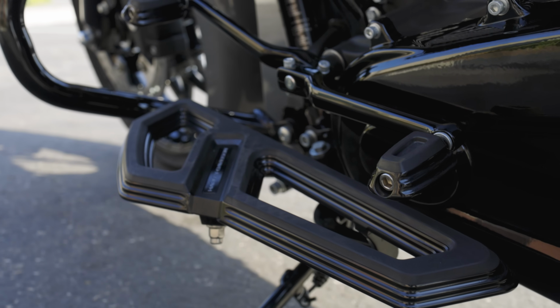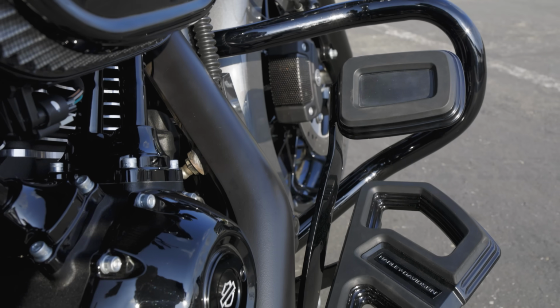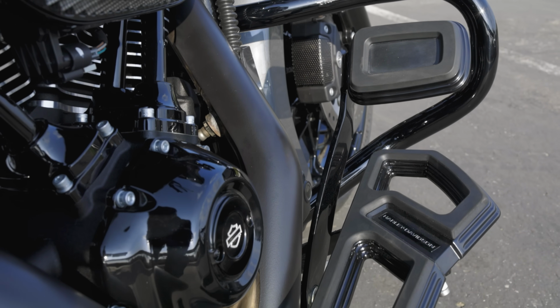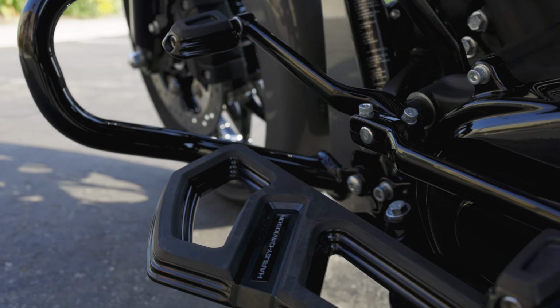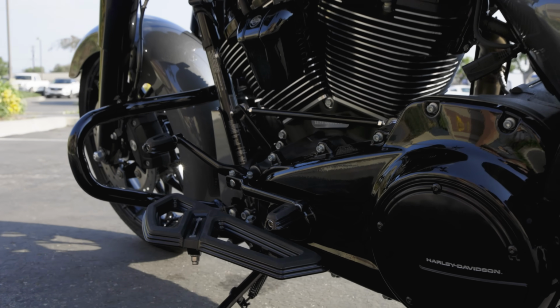So you can see here the rider floorboards. You've got these big large cutouts. They're like a frame style footboard. It's just a popular style that we're seeing right now. And they've got the black rubber contact points with your feet. You can get the Empire collection in both the chrome or the black finishes. Of course, we went with the black to match the engine trim on here.